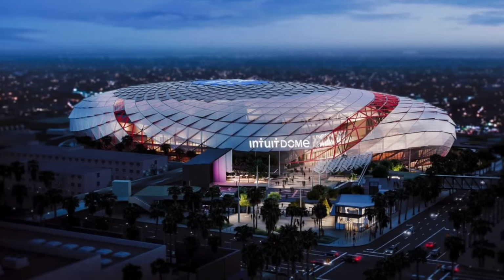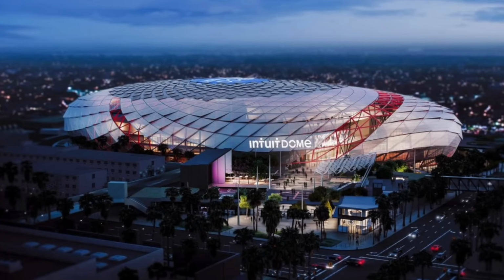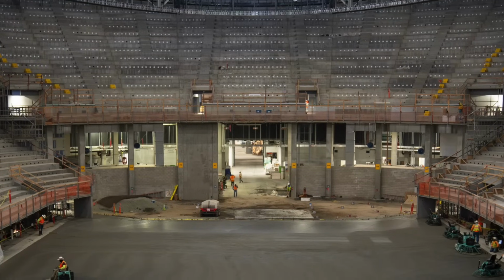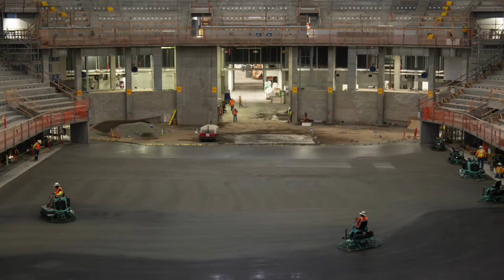But right now, the only arena that is coming is the Intuit Dome. There is not even another arena that's under construction at this point. It is just the Intuit Dome in 2024, and you also have the 76ers in their project, but that's not supposed to be completed until 2031.